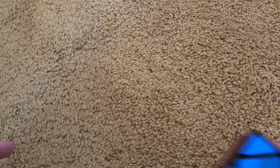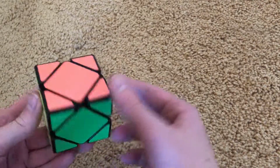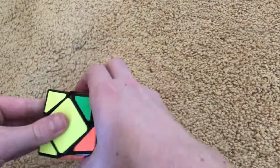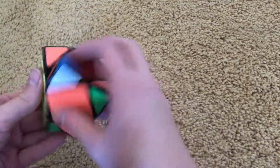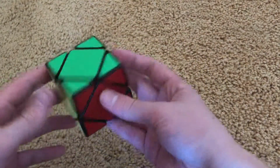And as is the current trend, it seems I'm going to be saving a special Square 1 for the end of the video. Here we have my only Skewb, the Moyu Magnetic Skewb. This was the one I did the whole core switcheroo on. It's decent, but I think there's better ones out there now because this one is quite old. But there's not very many Skewbs on the market, and I don't really care too much about Skewbs, so that's why I only have one.